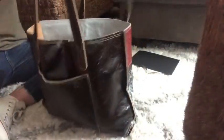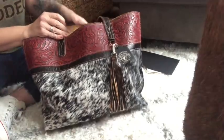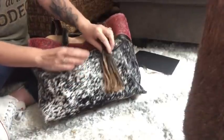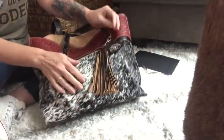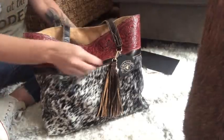So if anybody's wondering, this bag is from Holy Cow Couture. It's my very favorite purse place. You guys have seen me do videos on it. This is the Hair on Hide Weekender. This one is called the Weekender. They don't have this particular one. Every bag is one of a kind. They might have something similar, but they won't have the same ones.